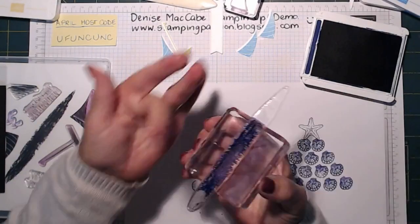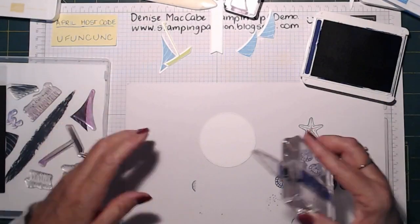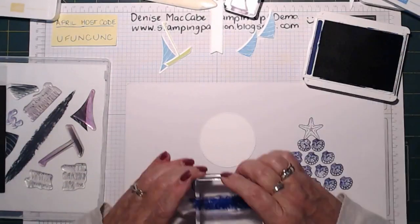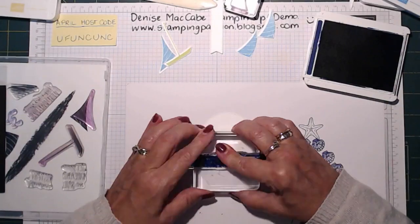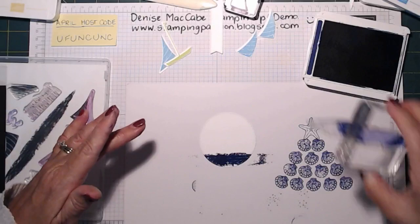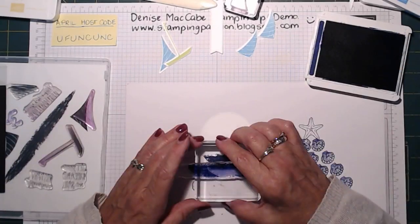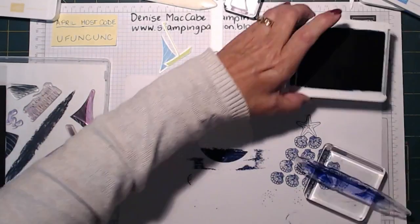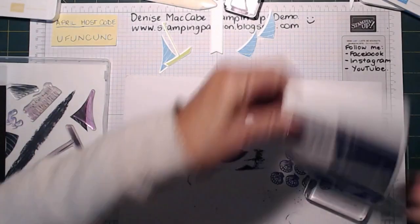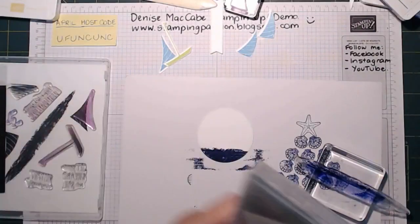Now, really, this stamp should be going on a longer block, but I'm just, you know, faking it till I make it. There we go. And I might just do a little bit more down here because I missed a bit down there. I'll close that up because it's very inky.